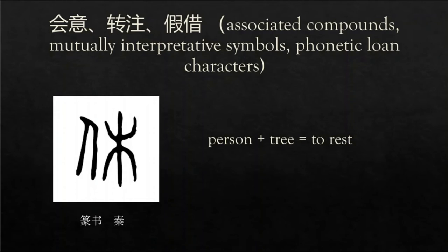So because of time, I'm going to focus on 会意. That is one of the most common ways of combining new ideas. And similarly to the previous one where we use meaning plus sound, 会意 is a way of meaning plus meaning. So what do I mean by that? Let's have a look at some examples.